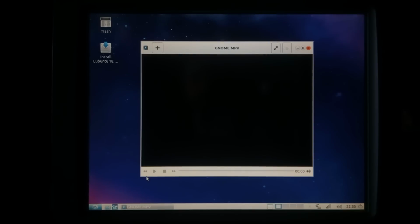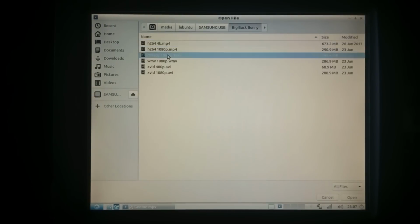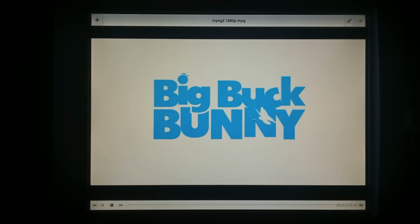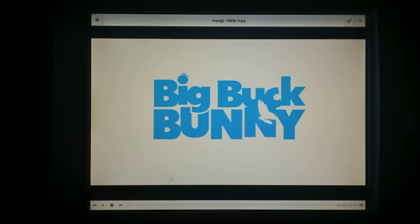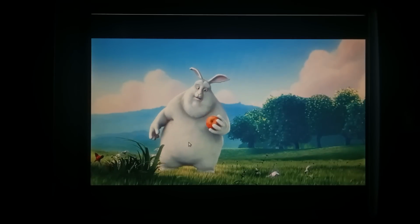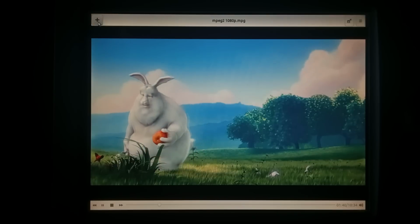We'll be using GNOME MPV to play some local videos. We'll start off with MPEG-2 1080. Go full screen. You can see the butterfly's wings, it is a little bit choppy. We'll try skip through. So it's struggling with full HD MPEG-2. We'll close this and we'll try something else.